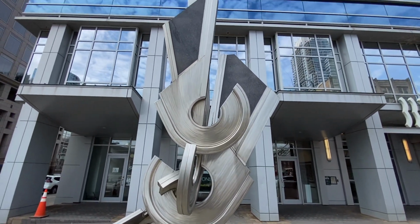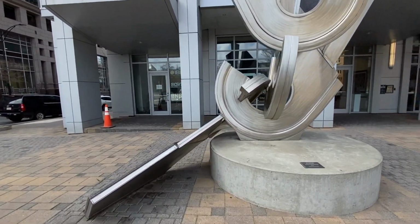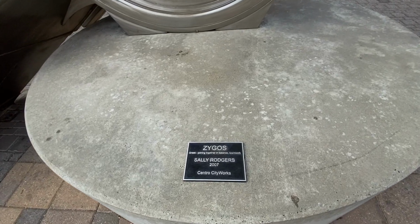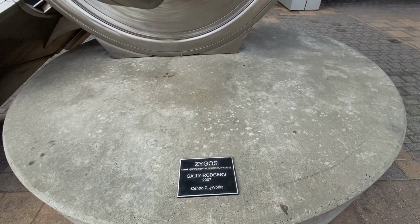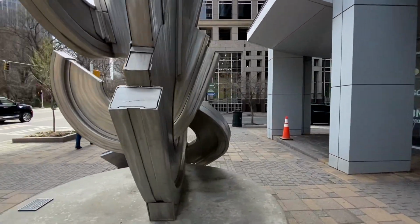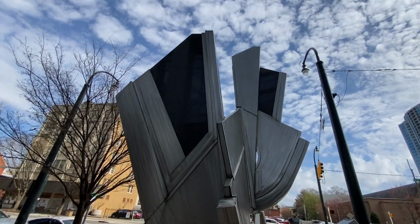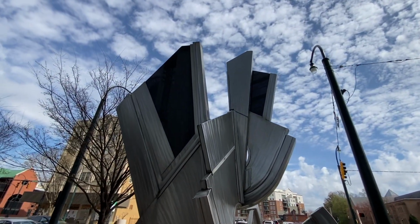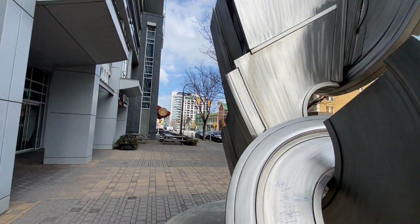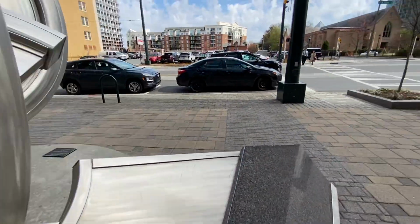I like the way they brushed this. It's kind of abstract here, I guess. Solid Rogers. Joining together in balance and teamwork. Yeah, kind of get it. It's kind of got that Art Deco look at the top. Why somebody had to do that, I don't know.